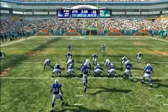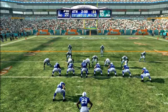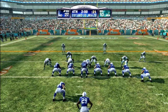Two tight end set. Changes the play. 120. Omaha. Somebody make a play. Let's go get it. Come on. Little hustle. You got action, baby. Watch the ball. All right.